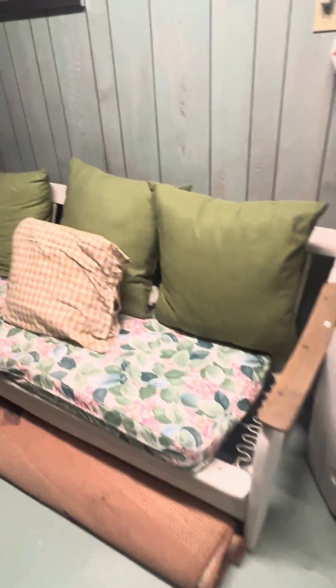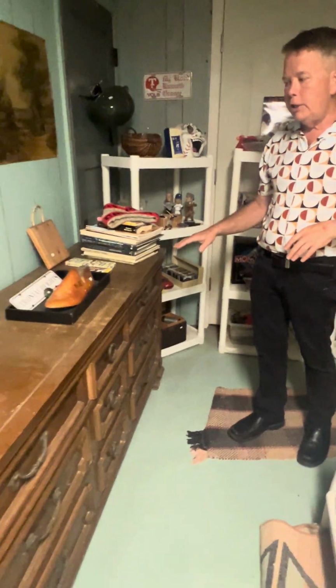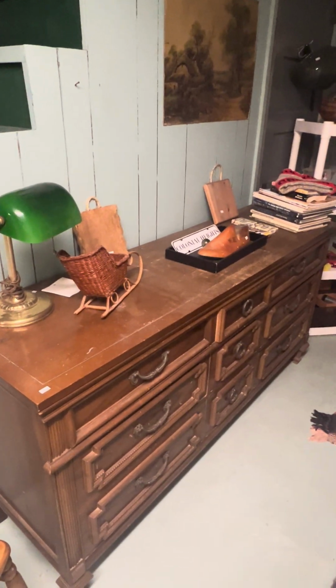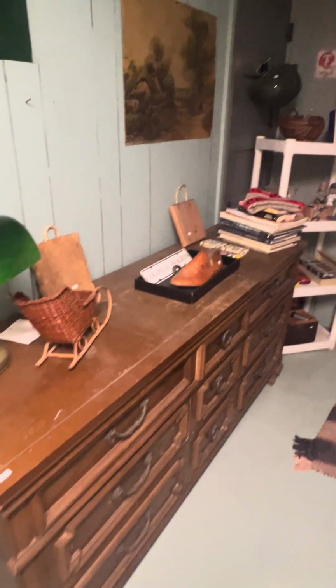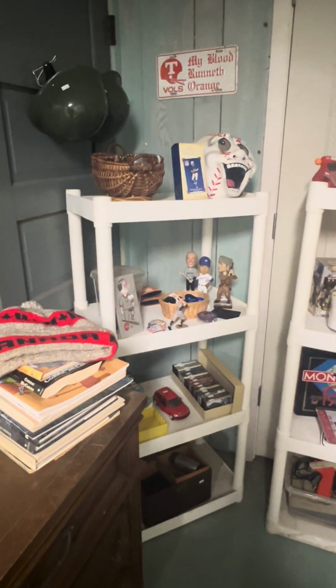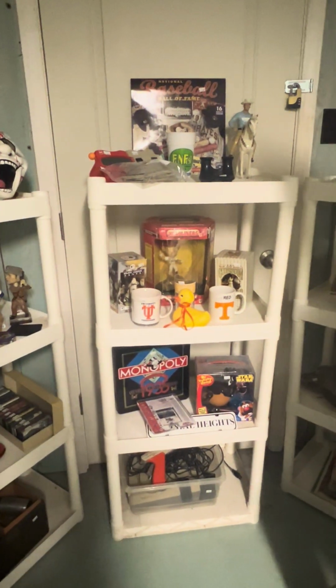So I'll go over here. We have a dresser, needs lots and lots of love. This is a piece that I priced accordingly that should probably be painted. Some more sports memorabilia here as well. We have some cassettes. We have some more volunteer items here.